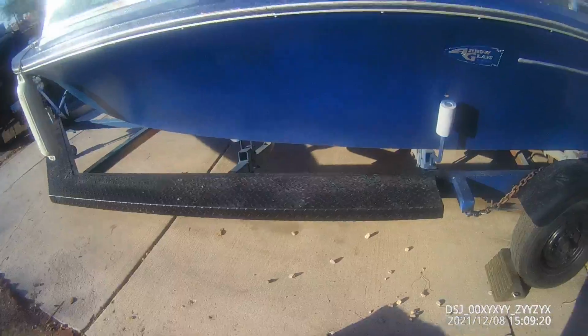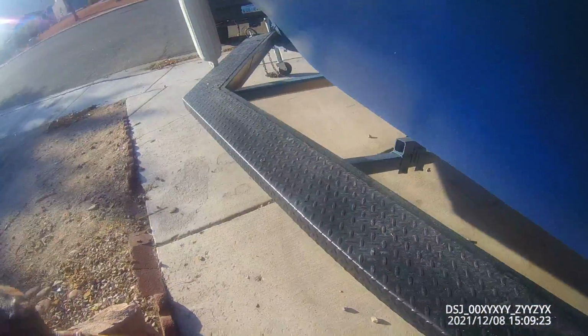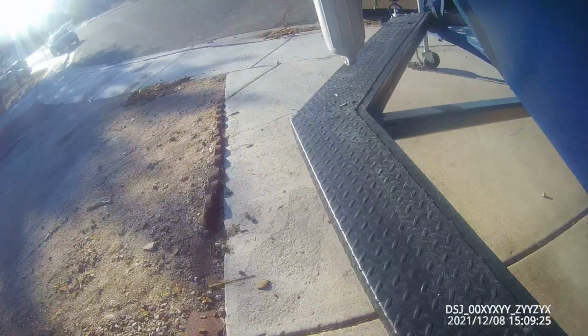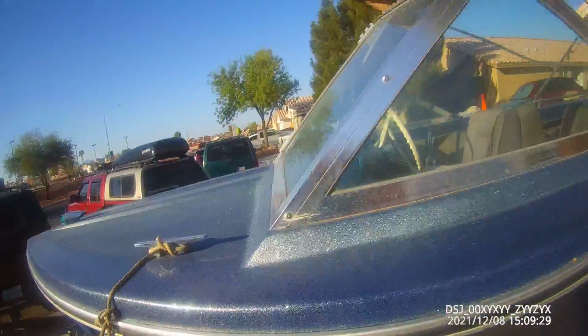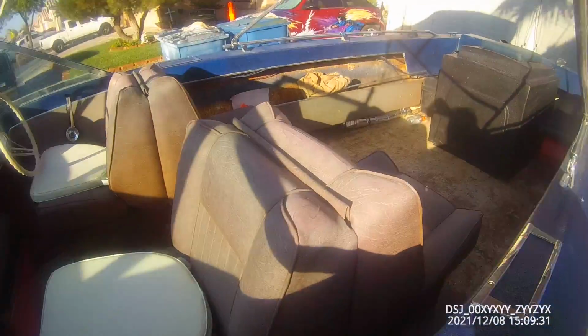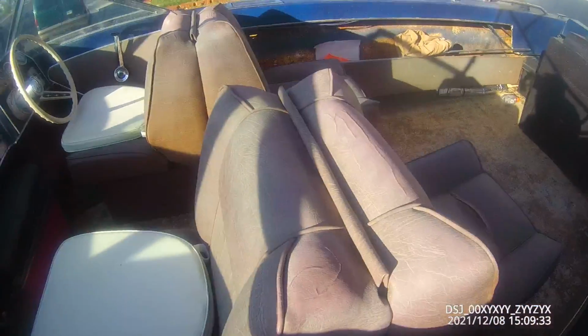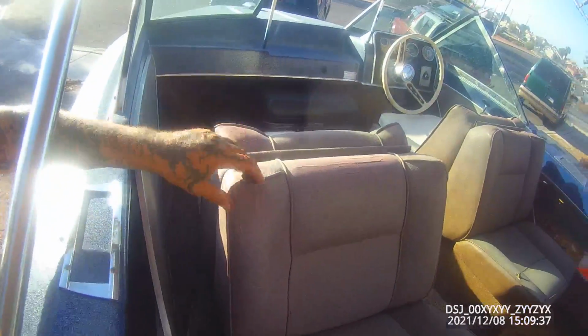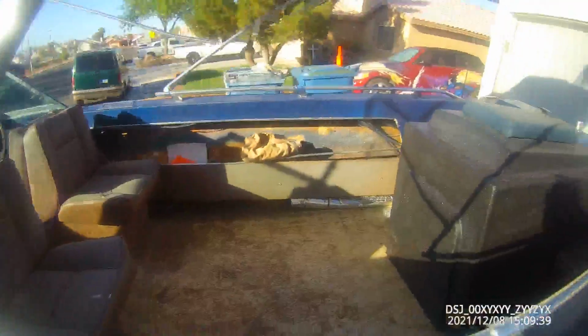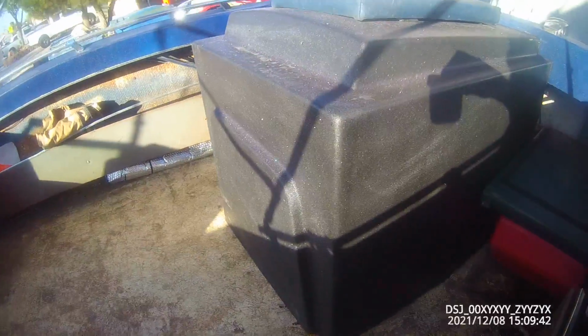Nice walk around trailer here. Got to step on it. Got your seats that fold down. They're a little ripped, but the foam is good. The body's good on it. They're plastic. They're not wood, so they're not gonna rot. They're in good shape. You got your cowl engine cover here.